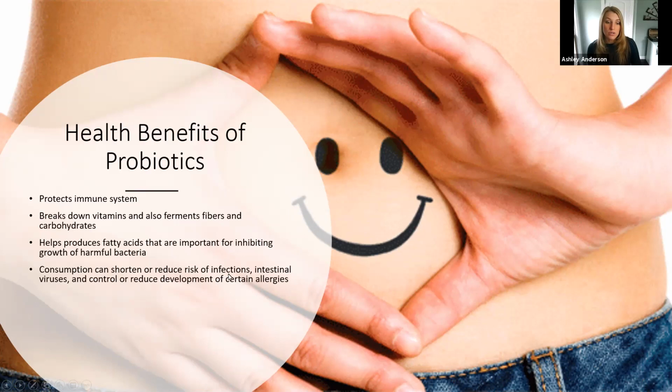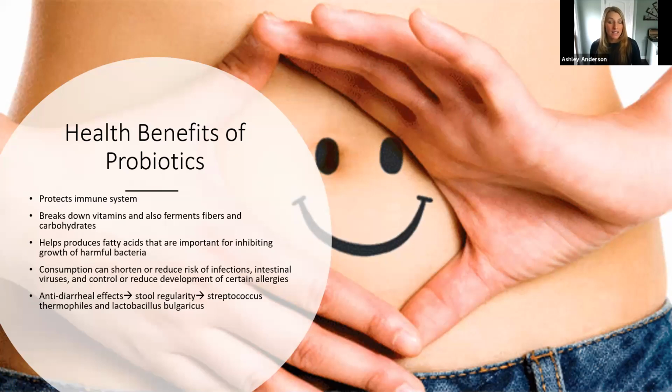Consumption can shorten or reduce risk of infections, intestinal viruses, and control or reduce development of certain allergies. When we were in the height of the COVID pandemic, it was something that I was recommending to my clients, to really make sure that we are looking at probiotic-rich sources in order to maintain a healthy gut microbiota. Antidiarrheal effects, so creating stool regularity. I often have people come to me with constipation, or they think that 1 or 2 bowel movements per week is normal. 1 to 3 bowel movements per day is actually what's normal. So if you've had anything other than that, you have dysbiosis. There's something going on in your gut that's not functioning appropriately and needs to be corrected.